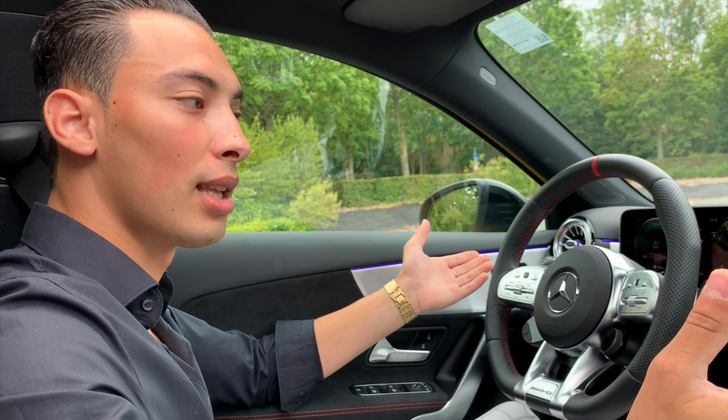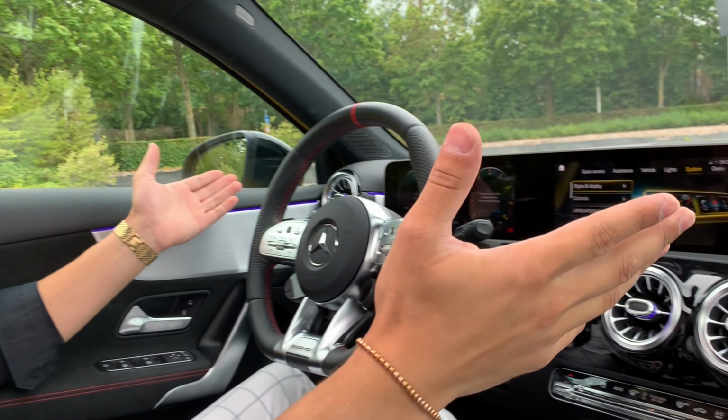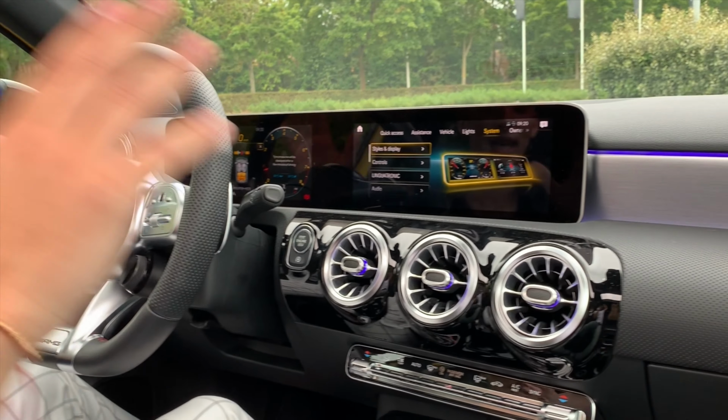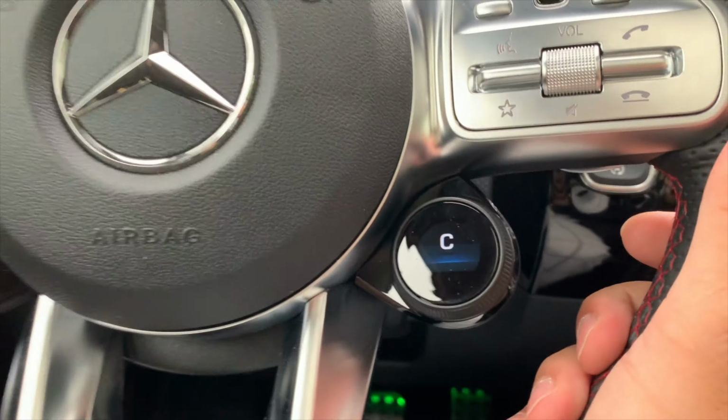The first thing that caught my attention is the interior. I mean, this is one of the best interiors that I've seen in my whole career. I mean, the technology is just amazing. It's fast, it's easy, it's just like a smartphone.